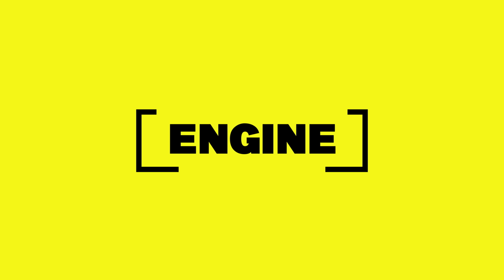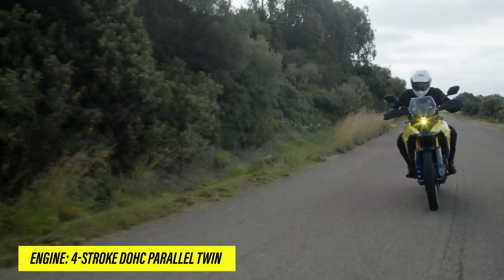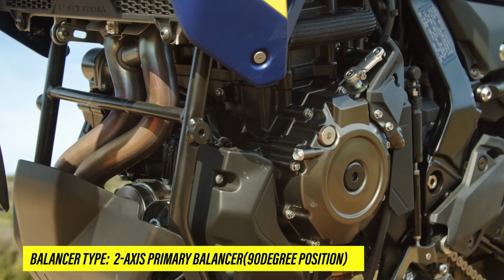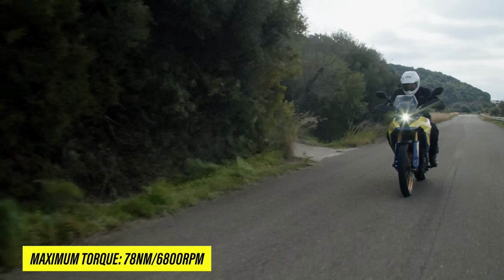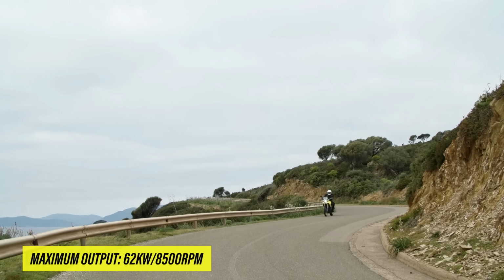I'll go straight into the engine just to talk about it for real quick and then tell you all about Sardinia and what we've been up to. So the motor itself is a 776cc. It's got 84 brake horsepower and 78 Newton meters of torque. And this bike has a 270-degree crank with some Suzuki balance rods and everything going on in there to keep it nice and smooth.